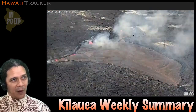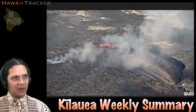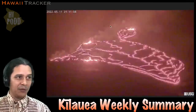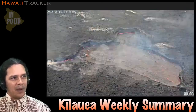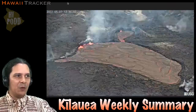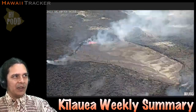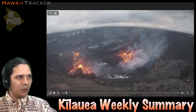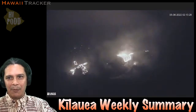As far as what you can see, this is typically what the visitors to Hawaiʻi Volcanoes National Park are looking at, from a different angle, of course. But it goes to show that there has been consistent activity all week, and not a whole lot of really anything unique to note there. So we'll move on to the wider view, which is the KW camera here.